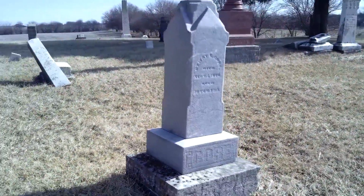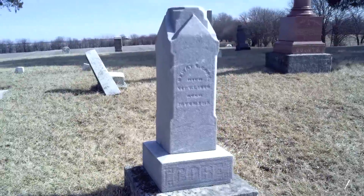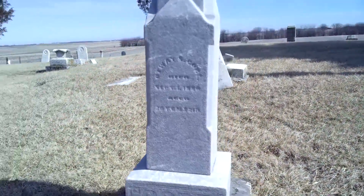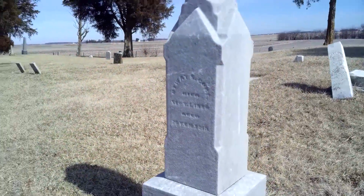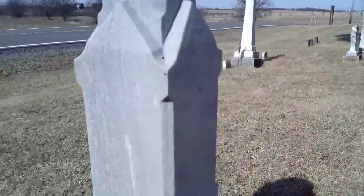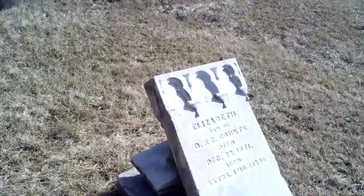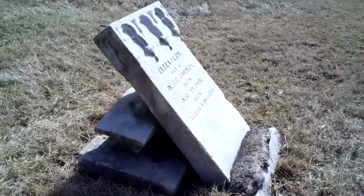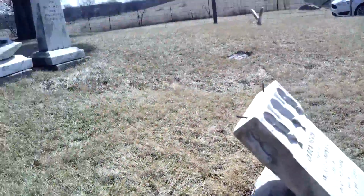Alright, this one is a core. I can't really read that. And it looks like it may only be for one person. Yeah. So we'll move on to this next stone here. That's got like a pile. So who knows? Well, that kind of looks like a bench behind it. Or the top. That's what it is. That's the top. Okay, so it all belongs here. It's just kind of falling apart.